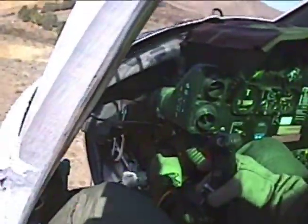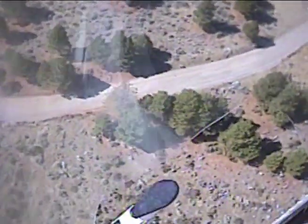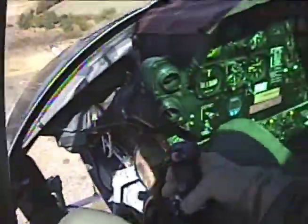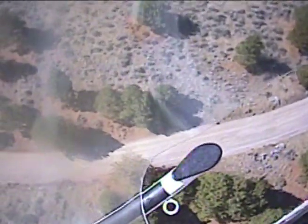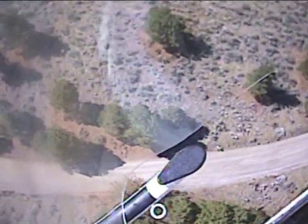To the north, okay. I need a visual on the ground. Where's north? Along the tree line. Oh.